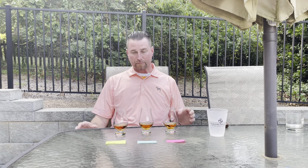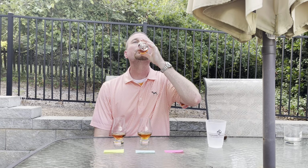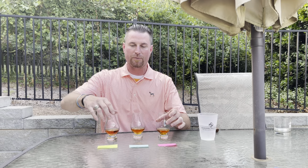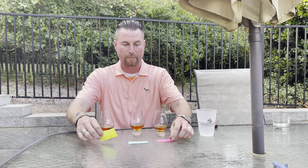Okay, so based off of the 3-sip process, then going into the 2, and then the lightning round, I think I'm going to lean on A. If I was to pick a barrel right now on the spot without even questioning, and I moved it around, because it was like this, but I moved the labels with them.